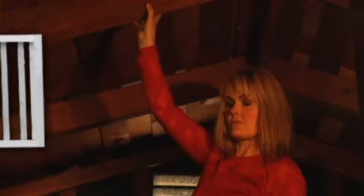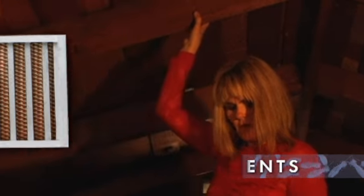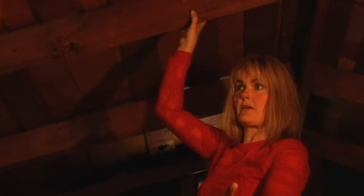One of the things is to make sure your vents and all your areas are screened properly. Insect screen will help keep them from being able to fly into the structure. Well, that's a good sign. We're not seeing them swarming up here right now. Correct. I didn't find any wings. Though some people see them literally swarming.